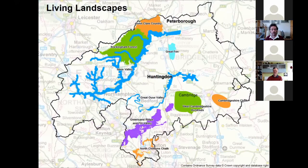It's one of the living landscape projects of the Wildlife Trust. And if you haven't been already, we're south of Peterborough and north of Huntingdon with the East Coast Main Line down our western boundary.